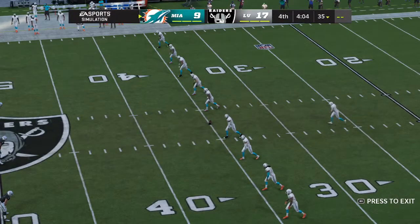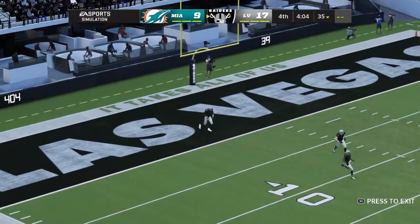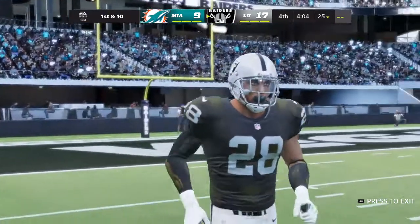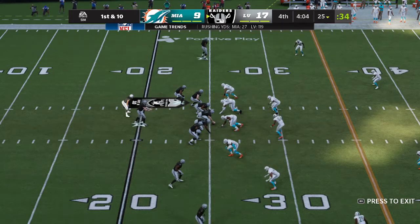All right, so they needed 2 scores to get back in the game. The field goal there, maybe not exactly what they wanted, but the necessary 1st step. There's still time remaining, and there's enough time to get it done. They've got to get at the least a 3-and-out here to get the ball back, preferably a takeaway. The Raider offense set to get this drive started.